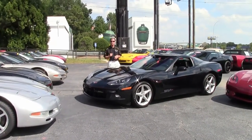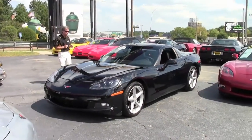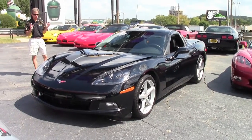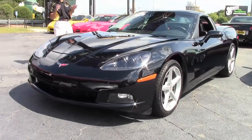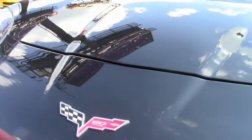My name's David. Today we're going to take a look at a 2013 coupe Corvette. It's an automatic with 21,000 miles. Good looking car, excellent shape all the way around. We're going to walk around and take a look at the paint, tires, engine compartment, and interior.